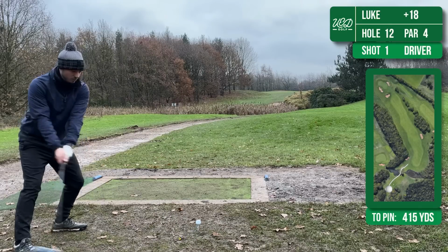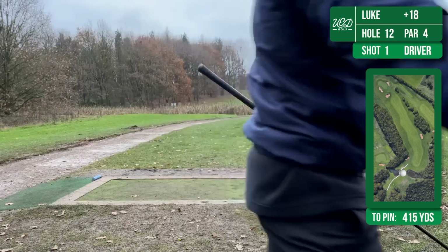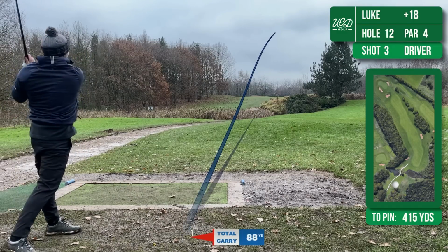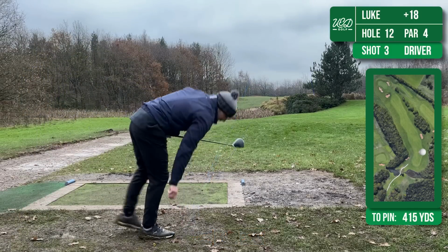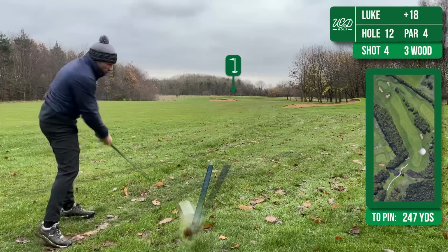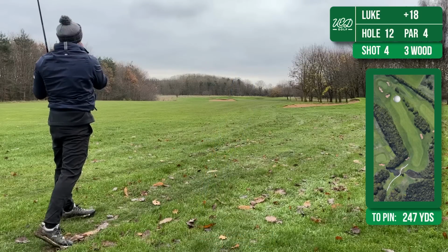Hole 12 then, this one's a tough hole, made even harder by the terrible tee box. And that's not a good drive. So 3 off the tee, and this time I've managed to get it up and over the danger in front of the tee box. Honestly, mate, look. And it means I've got a 3-wood now, hitting down towards the green, and this has gone quite well. Short, but gone quite well.